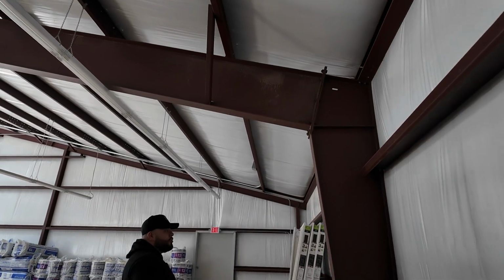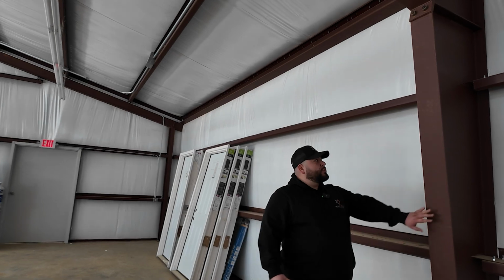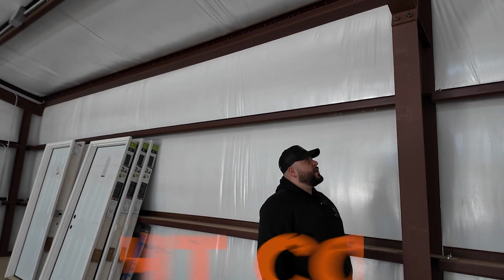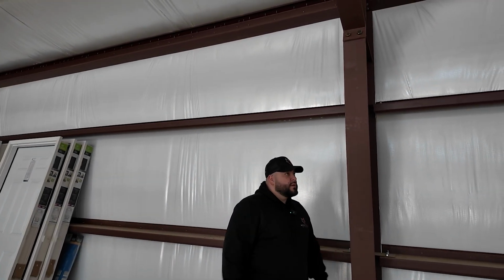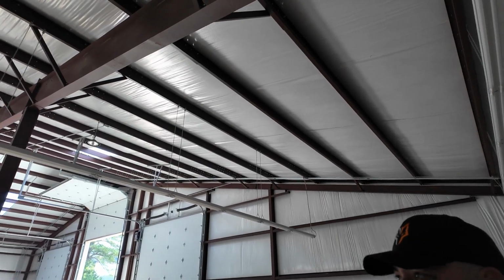Correct. If you're doing a home, we can understand that internal space can be a factor. So we would do straight column, straight I-beams. That way it doesn't lose any internal spacing. So it's things that we take into consideration when you tell us what you're looking for. You can see their insulation right there. So it'll be basically double insulated by the time they're done with it.